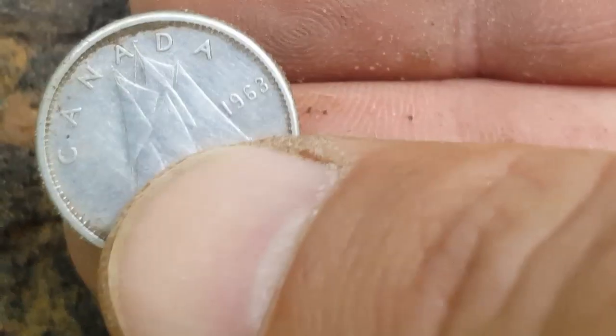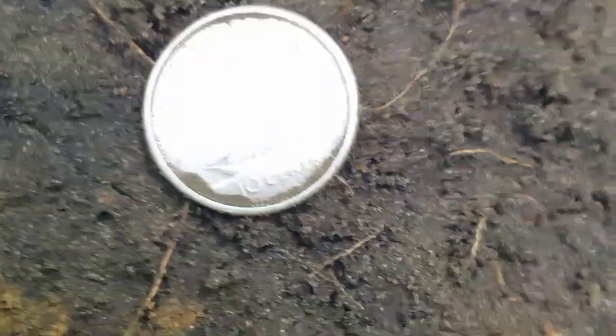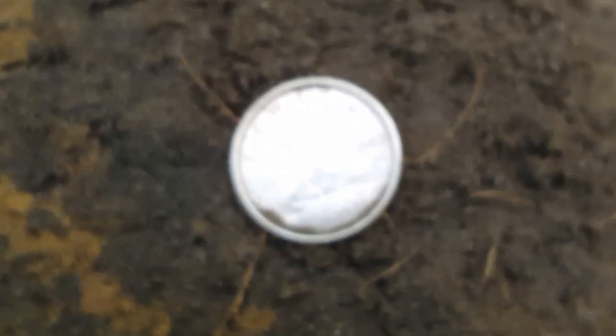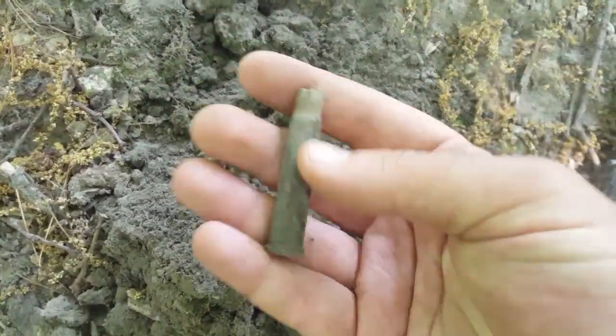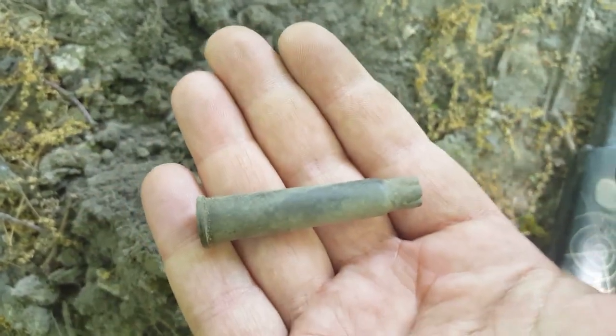Alright. 1963. Nice. Alright. Hopefully there's more. Alright. Good signs. Just had 1819. Solid 1819 signal. It's a bullet case. Nice.